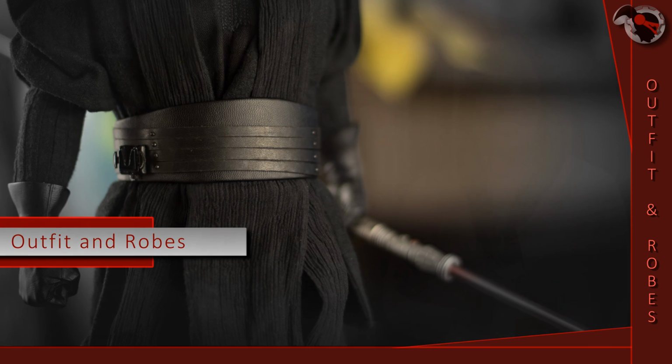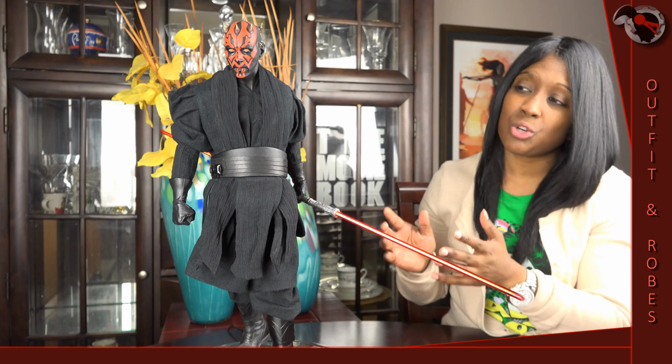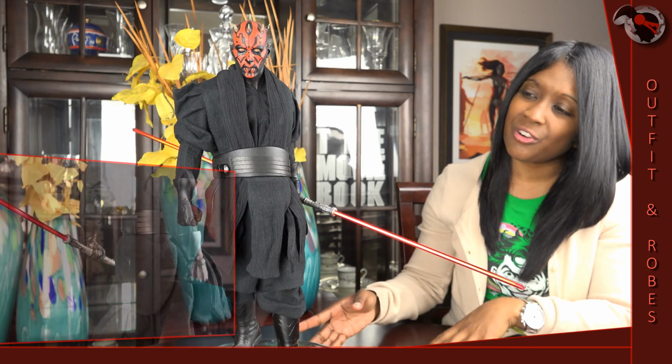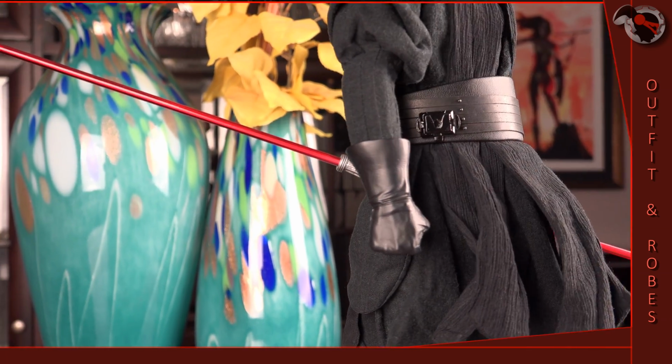The quarter-scale statues of the Jedi and Sith produced by Sideshow Collectibles typically have their robes designed in mixed media fabric, and I'm so glad that Sideshow has continued that tradition with their latest Darth Maul statue. I'm a big fan of the cut-and-sew tailoring done to his outfit, and I'm really impressed with the overlapping layers.